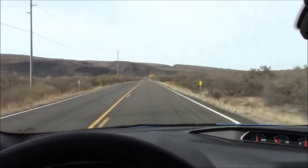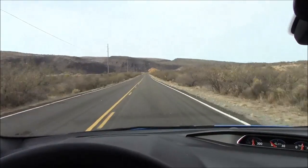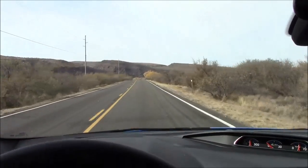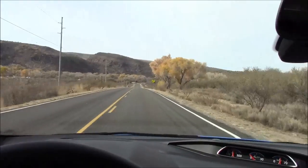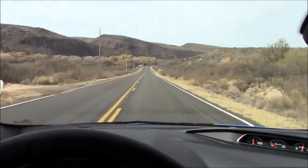Just out of curiosity, I put this in track mode on this rough road, and this vehicle is beating the living tar out of me. I don't think this is going to be a good idea for a long journey. I can't even keep the camera still.